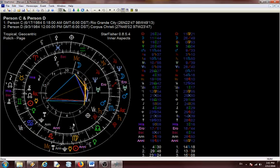The new addition to this is the friendship asteroids. Now, Armor and Annalise are pretty strong, and if I recall correctly, Annalise shows where you shine as a duo mate, and Armor shows where you make a good partner. Now, I may get these reversed, but they're both very, very good for partnerships. And when you have stuff on Armor and Annalise, that's what you tend to get with these people.